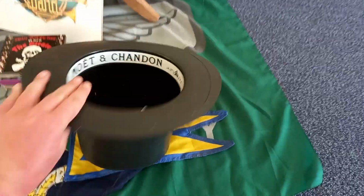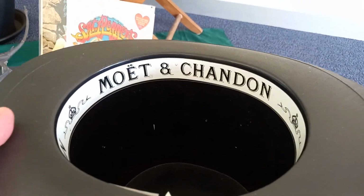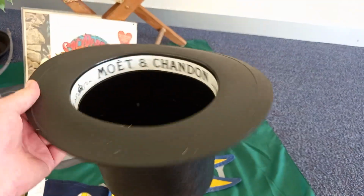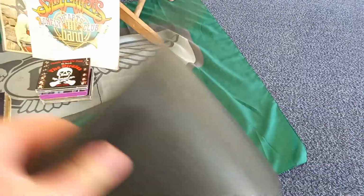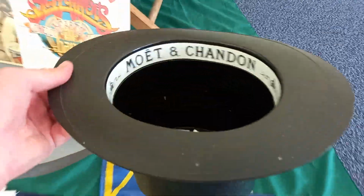Top hat ice bucket. I don't know how you say that. I know some people call it moe, some people call it moet. I don't know, but it's an ice bucket shaped like a top hat, a champagne ice bucket. So yeah, I don't drink champagne because it tastes like ass. What can I say?